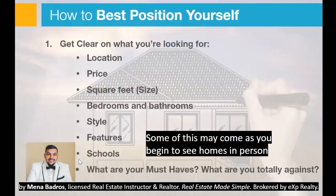So how do you position yourself to buy in today's market? As I mentioned, the homes that are good, they're not lasting long at all. So you have to be quick, but you don't want to rush into anything that you're not comfortable with. It's not like you're buying a toy or a bicycle. A home is a huge investment, and you want to be comfortable when purchasing a home. But given this market, you have to act quick. So how do you position yourself so that you're comfortable but also act quick? We talked about the financing end and having your finances ready, so that's very important.